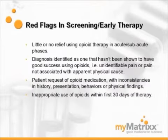And assuming the physician follows all of the appropriate guidelines in initiating therapy, there are still points in time that you need to be aware of and identify certain red flags indicating that therapy is not going the way it should. The first, little or no relief from pain during the acute phase. If the opioid is not working or the patient's subjective analysis of his or her own pain is that it's not working, that's a red flag.